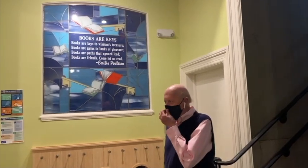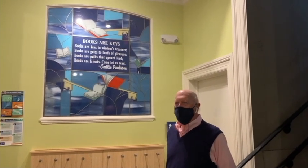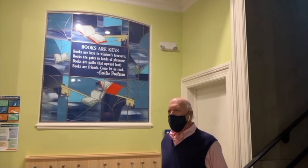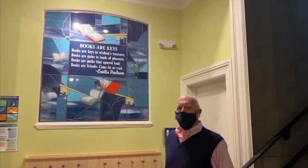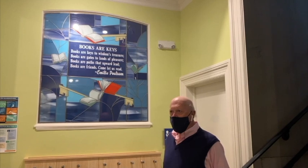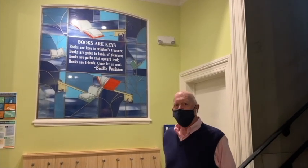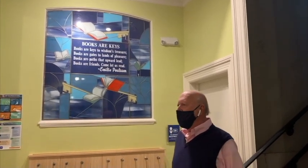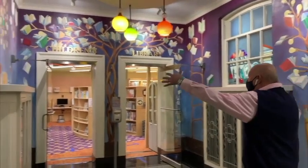This window across the lobby illustrates the importance of books. But what's interesting is it's done in the late 90s, at a time when books were, some people thought, going to disappear, and would be replaced by computers. We know now that computers are just one more thing, but this is asserting the importance of books and reading, certainly. Now this is the first phase here of the Children's Library foyer.